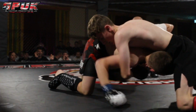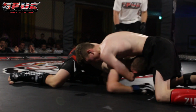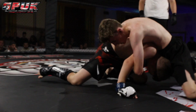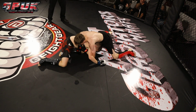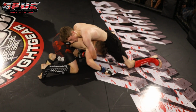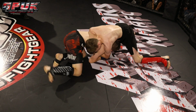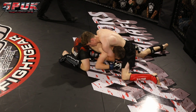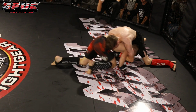McCormick's got such a strong sprawl. Yeah. He's able to defend that style of takedown well. There's a slight height difference as well, and that really comes into the equation here. He's allowed him to get his hips very far back. But as in the first round, Thomas here not giving up on that same double leg exchange. Yeah, he finished it off in the first round. Yeah, he pulled it off last time.